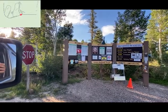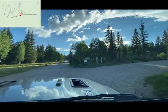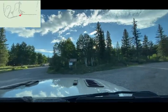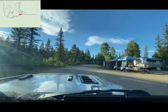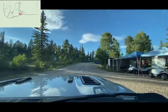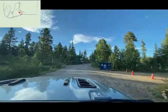Okay. Easy enough. So we'll go do loop A first, A1 through 21. Here's the campground host. Oh, and I'm in an Airstream. Fancy. Firewood is $8 a bundle.